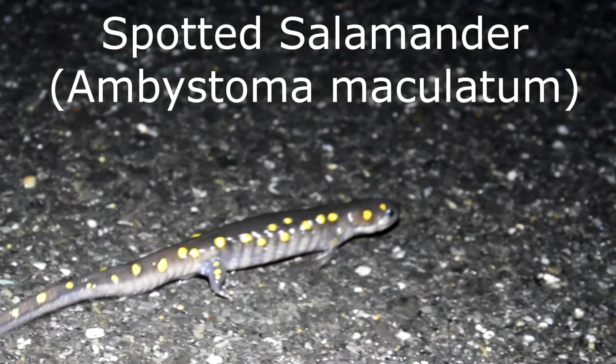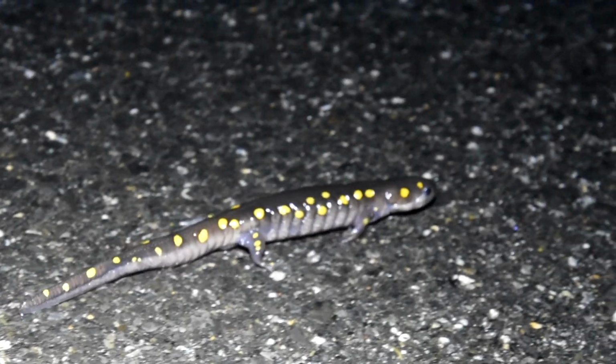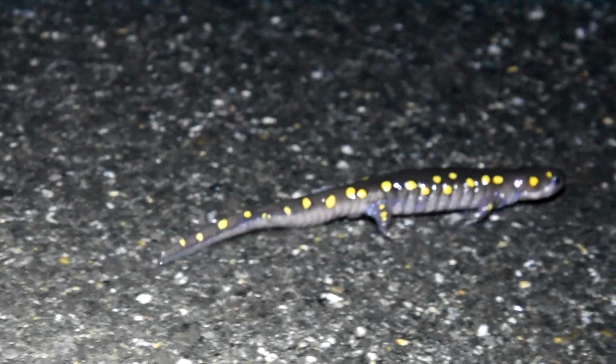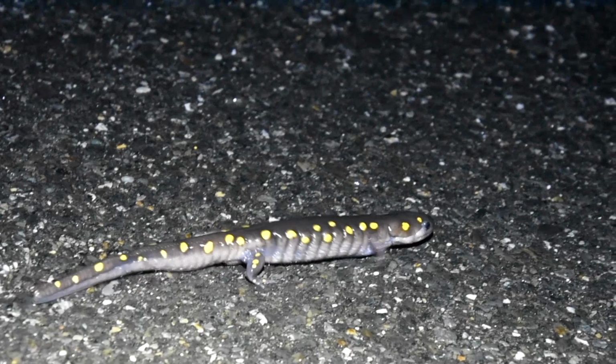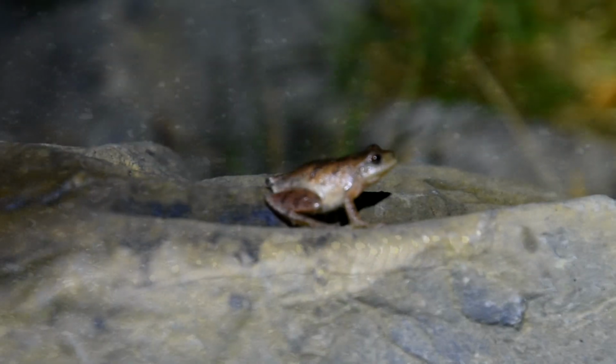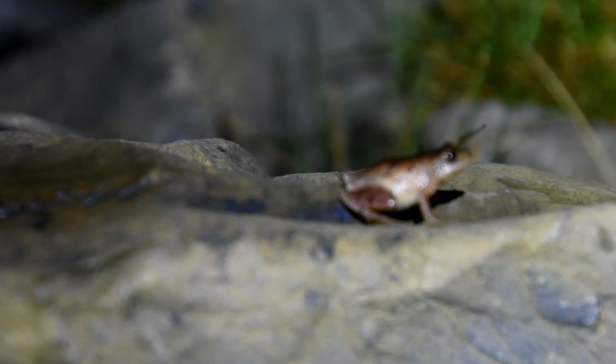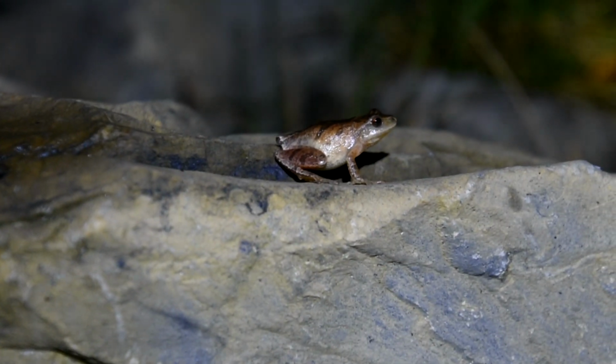So here's the big question. Why are all these guys coming out of the ground and moving across the roads? The answer to that is pretty simple, actually. They're migrating to the breeding grounds so they can go and make more little baby amphibians. The problem is, a lot of times these little guys get hit by cars when they're crossing the roads.